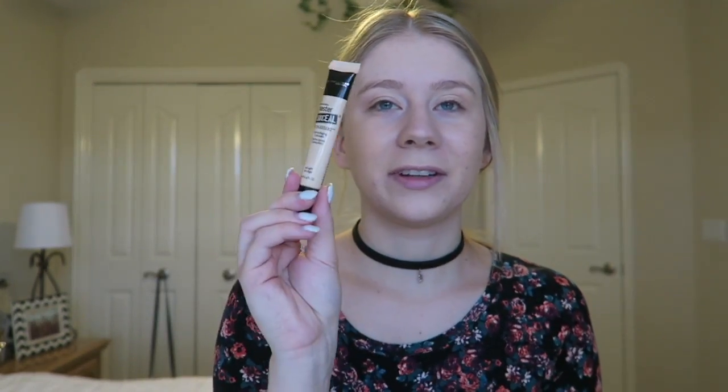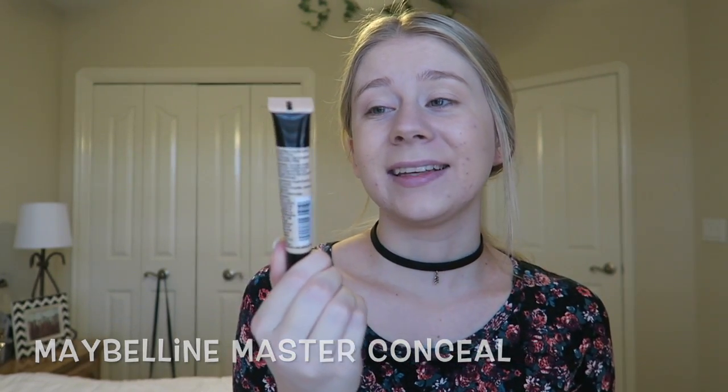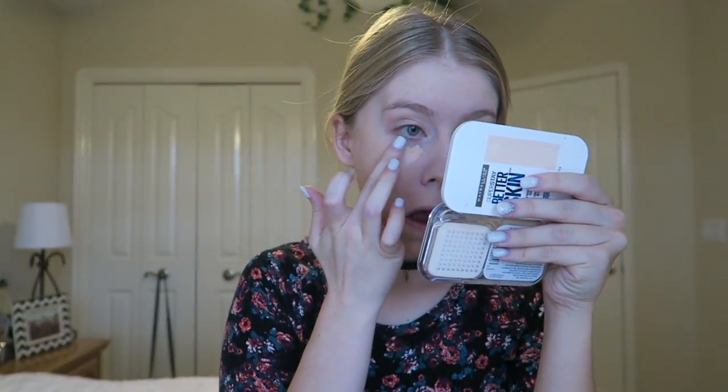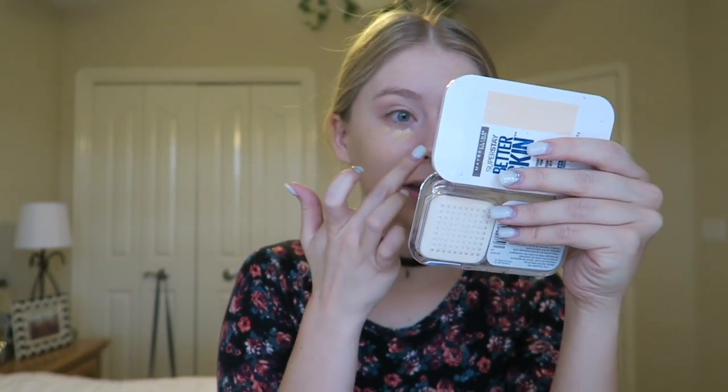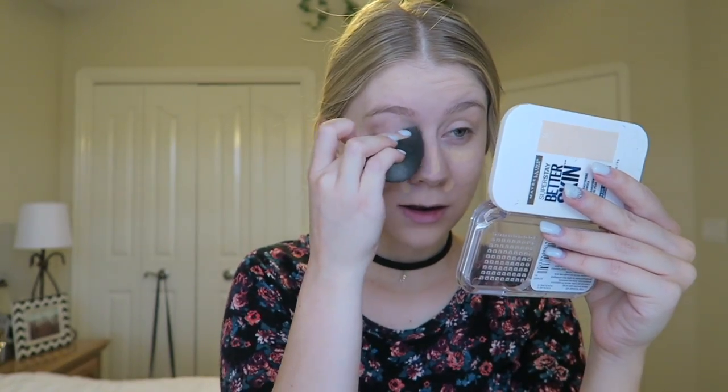And I switched over to the Maybelline Master Conceal in 20 Light. I don't know, it's not as good as the Maybelline one. It's a lot thicker, so I have to use a baby bit of it, and the color, I don't know, it's not right for me. Do you see how orange it is compared to the rest of my face? So I just don't like to use a lot of it. And then I take my Beauty Blender and push that into the skin.